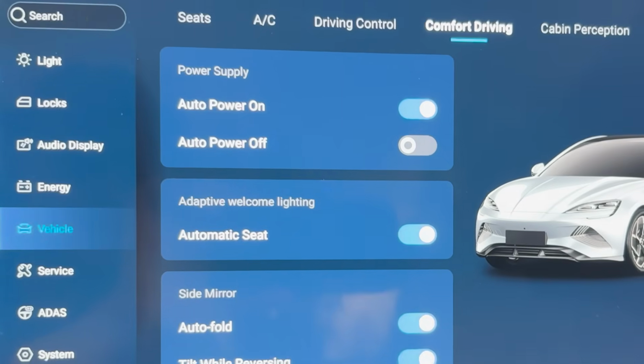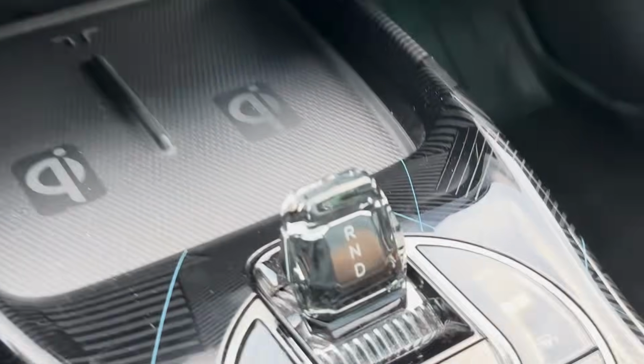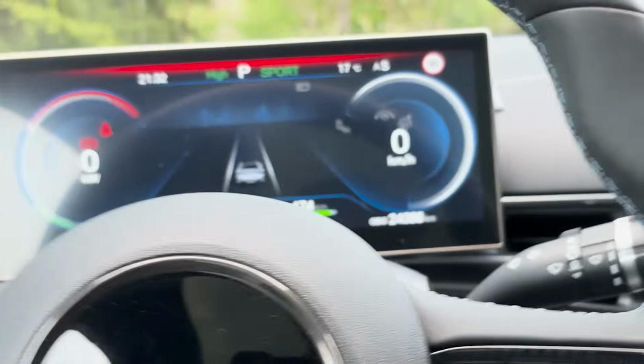So back in the settings, I will enable also auto power off. And now I won't touch this start stop button. I will leave the car as it is and let's step out.